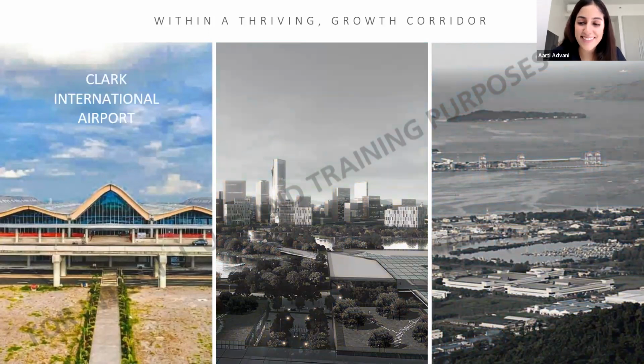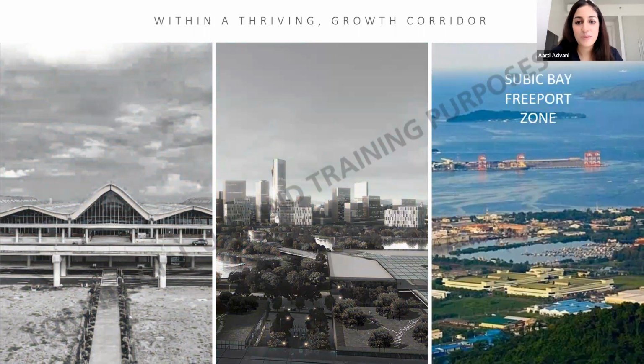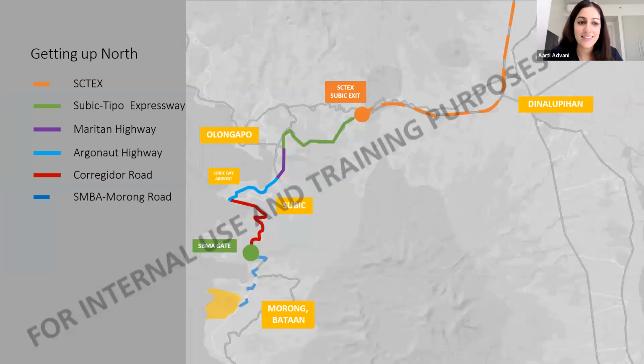New Clark City. Subic. Basically, this is your road going to Morong, Bataan. I hope everybody tries to make a trip and enjoy this beautiful site where mountain and sea meets the land.